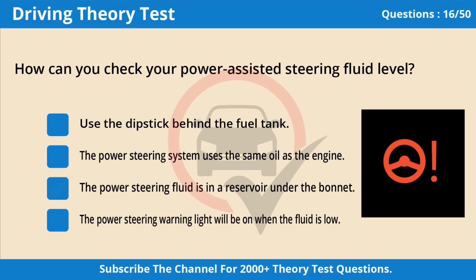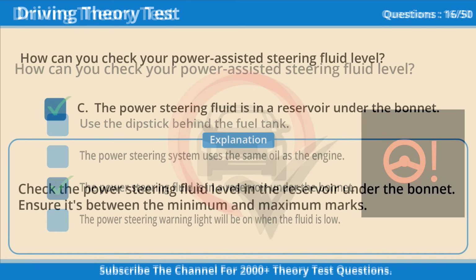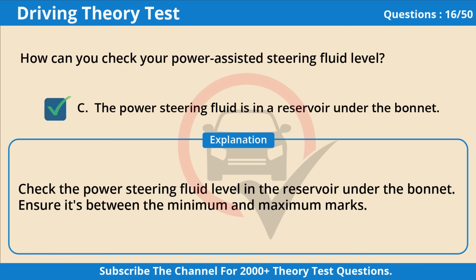C. The power steering fluid is in a reservoir under the bonnet. Check the power steering fluid level in the reservoir under the bonnet. Ensure it's between the minimum and maximum marks.